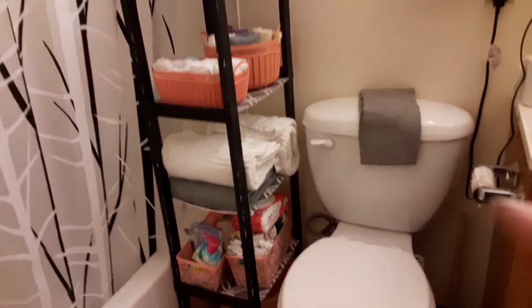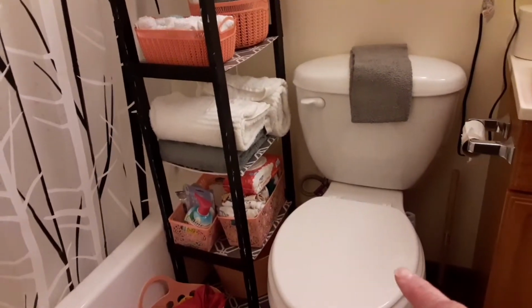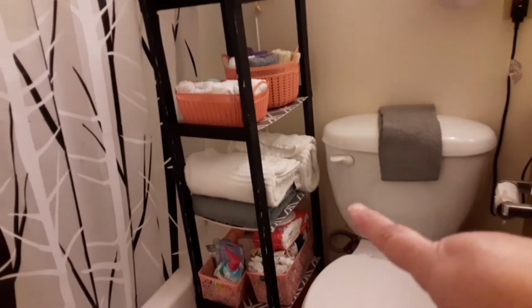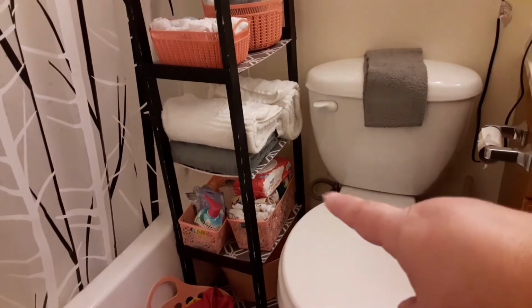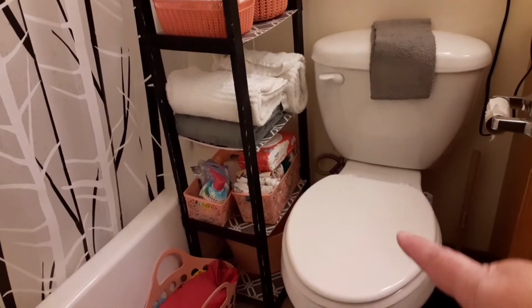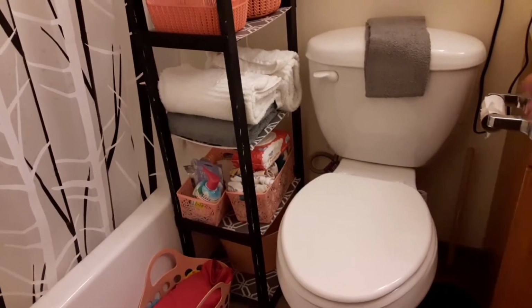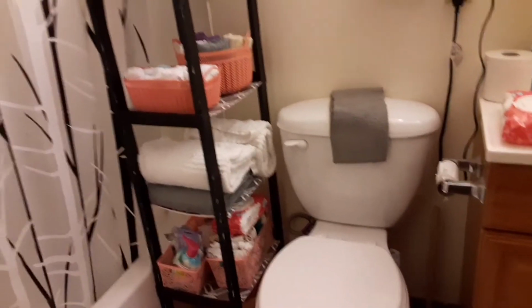But yeah, you can see. And none of that stuff is heavy, guys. None of it. That's just toilet paper. That's just three towels, a few washcloths, and little towels. None of that is heavy. The only one that's got anything heavy is that stuff there, and even that's not heavy, and that's got extra supports on it. That's why that stuff's on that shelf. All these shelves have supports under them. So I don't know who was in here. I should have known better.